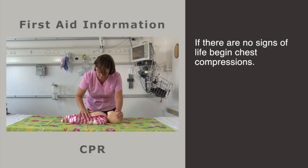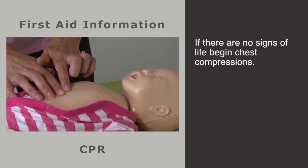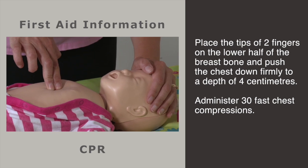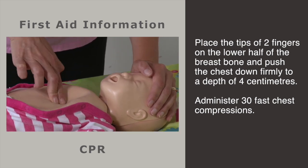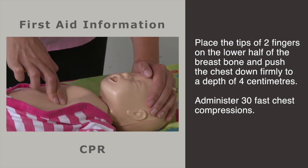If there are no signs of life, for example eyes opening or limb movement, the baby's heart may not be beating properly and you must begin compressions on the chest. Place the tips of 2 fingers on the lower half of the breastbone and push the chest down gently but firmly to a depth of 4 centimeters. Push fast for a count of 30.